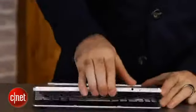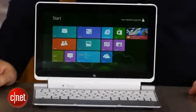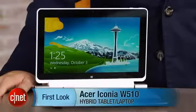So there's really a lot to take into consideration here if you are considering a hybrid laptop. I'm Dan Ackerman, and that is the Acer Iconia W510.